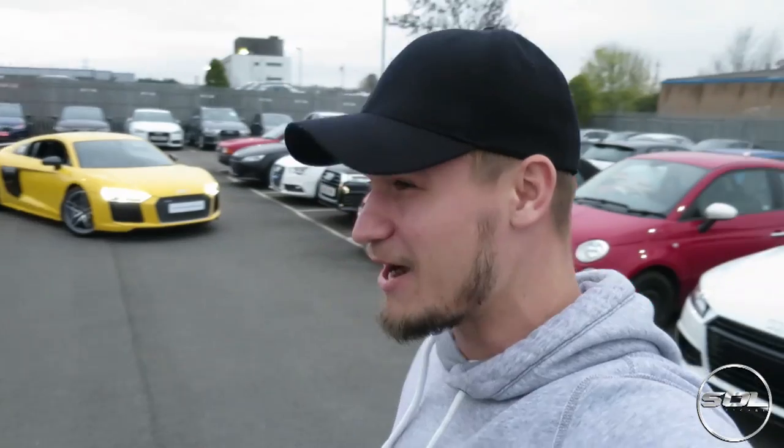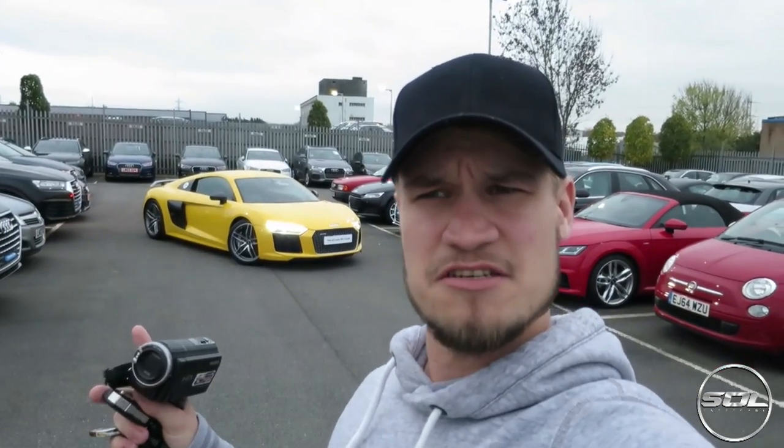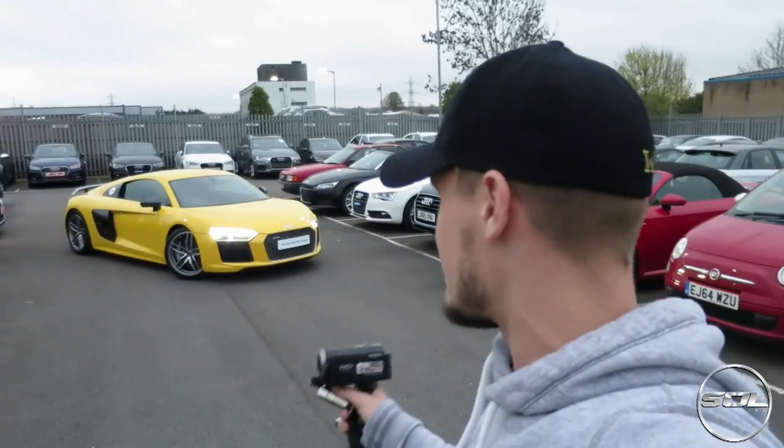The new R8, I personally love it, and I think it is a vast improvement on the old R8. Obviously, the first and original R8 was such a classic design and so futuristic. You saw it in Iron Man 1, then you saw the R8 Spider in Iron Man 2, and then in Iron Man 3, we saw the R8 e-tron. This was in the latest Avengers, but out of all of the dealership cars that I've seen, I personally think this is the best spec one.